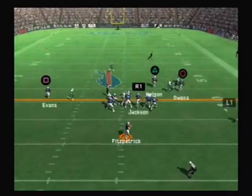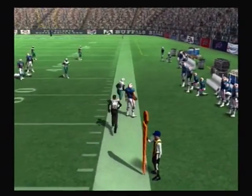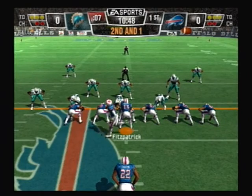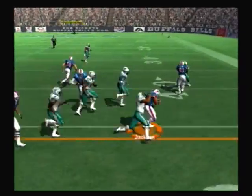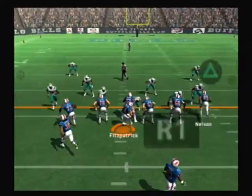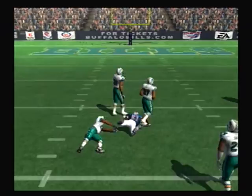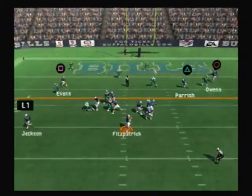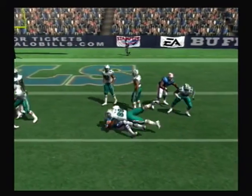Hands it off. Play action. Passes the line. Steps out at the 44. Picked up a few yards on the scramble. A little misdirection. The Bills are having success on first and drops back to pass. Pass is complete. The QB finds room to run.